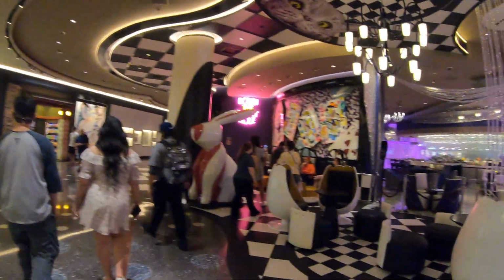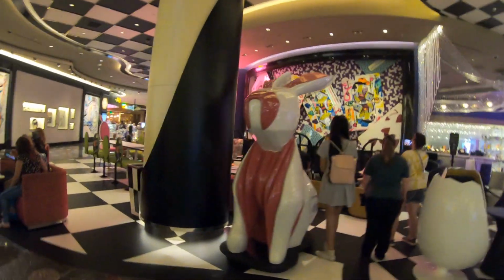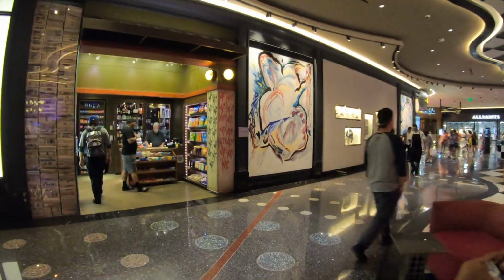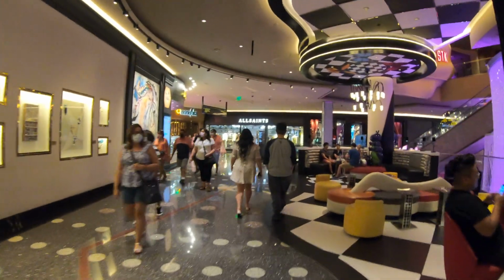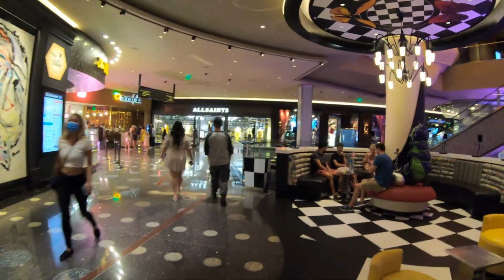Also up here on the upper level is this really odd-looking Alice in Wonderland-themed seating area. I guess if you have sandwiches, or maybe from Block 16, even though there's tables over there, you can bring your food over here or cocktails from the Chandelier Lounge, but why would you sit out here when the Chandelier Lounge has a beautiful interior? I don't know. I don't know why this is here.